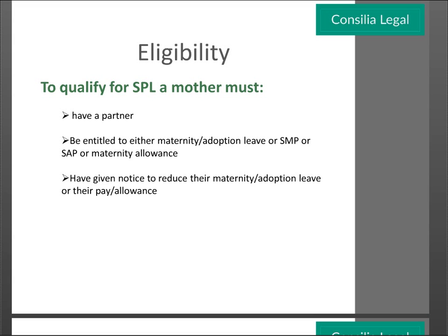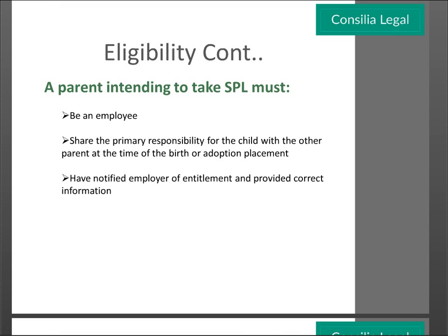Moving more on to eligibility, because there's a bit more on this. We need to look at when parents intend to take shared parental leave. What you need to be aware of as well with this is that sometimes only one parent in a couple is eligible for shared parental leave. So this means that they can't share the leave between them, but they will still be eligible to book it. So even if only one parent is eligible for it, they can still use that shared parental leave.